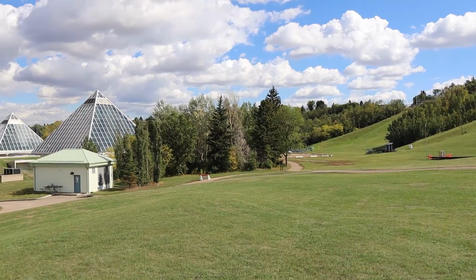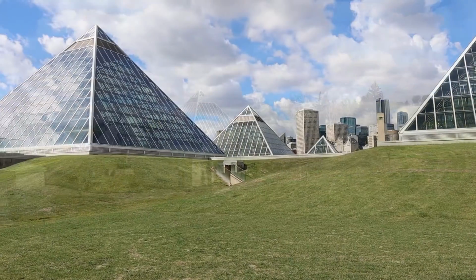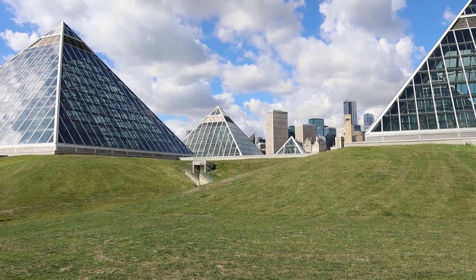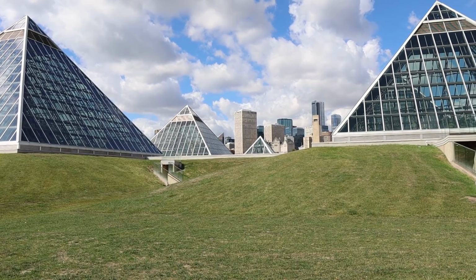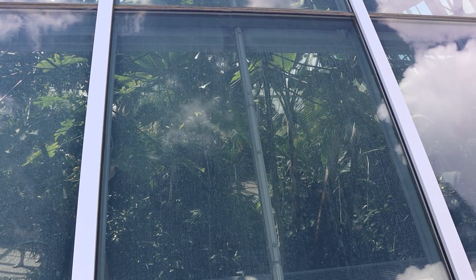I covered this attraction at length in another video, but this neighborhood also contains the Muttart Conservatory. This is really one of the most iconic structures in the city, and this is a year-round greenhouse and botanical garden, and it's a beautiful place to check out.